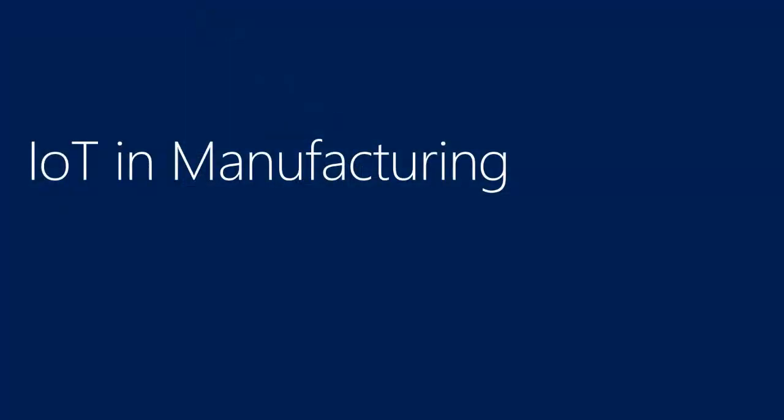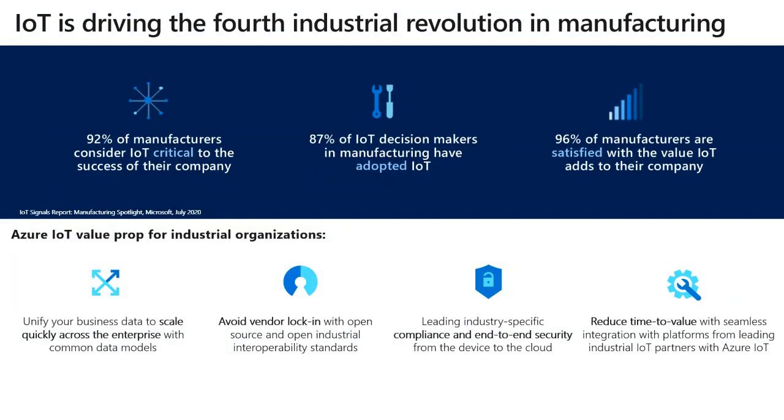So IoT and manufacturing. Lots of times manufacturing is considered one of the top industries for IoT, and there's definitely a big reason for that. 92% of manufacturers consider it crucial to the success of their company.